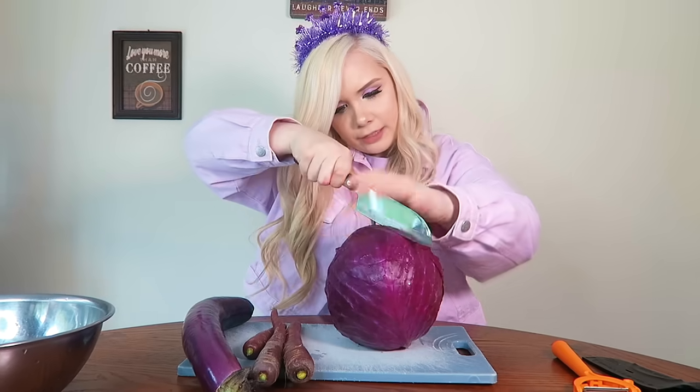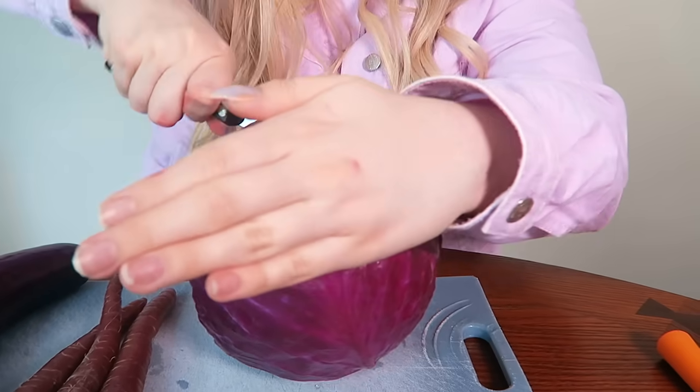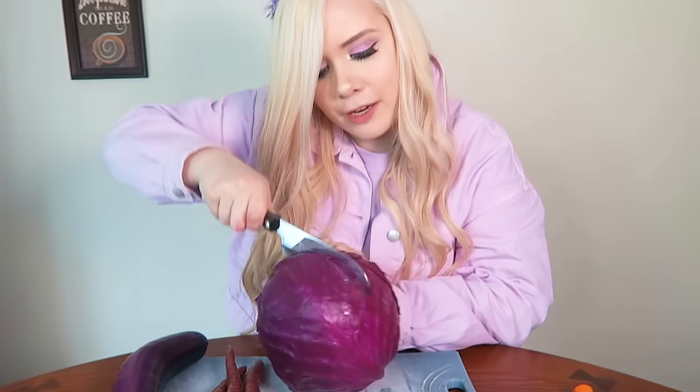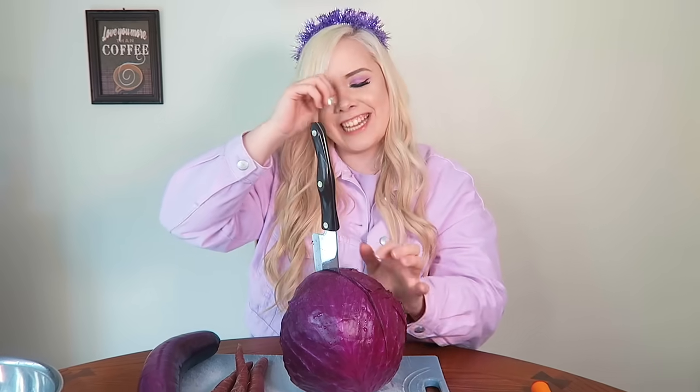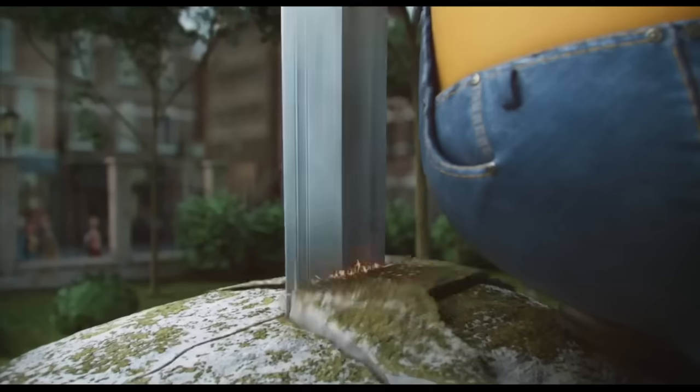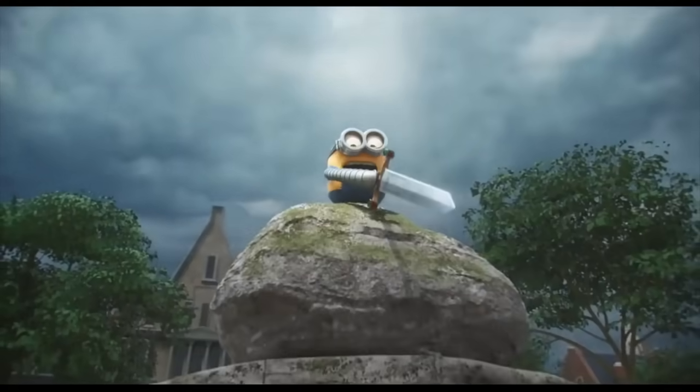How do I even cut this? Oh my gosh. How do people do this? I need a bigger knife. We're going right down the middle, guys. Oh my gosh, this is like those things where who can pull the sword out of the rock? Oh my god, I can't pull it out. That's what she said. Oh, this is so dangerous.